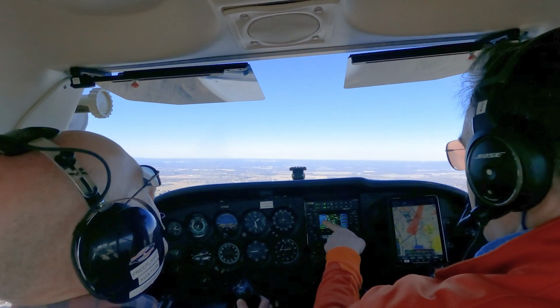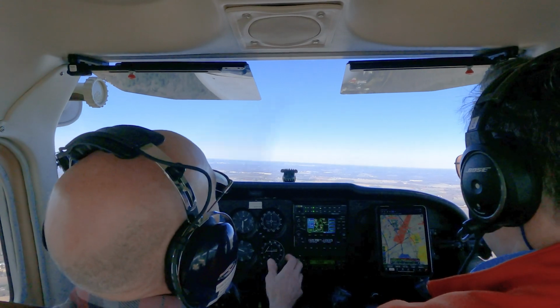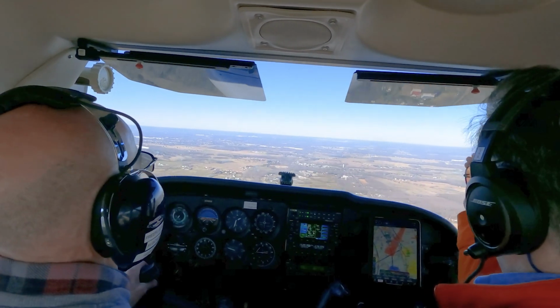We do need to reset this to 1228 for Flying W, so if you hit this flip-flop switch, any part of that flip-flop switch, it'll change the frequency from the standby to the active. So we're all set there. Let's come back and go around the water tower.